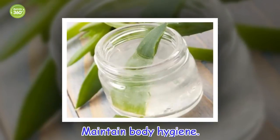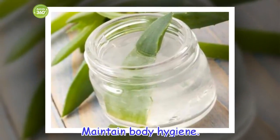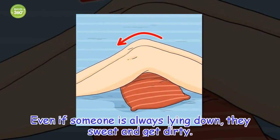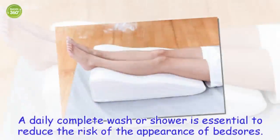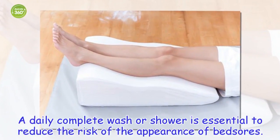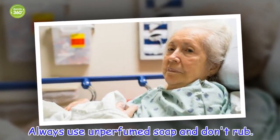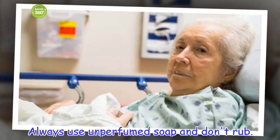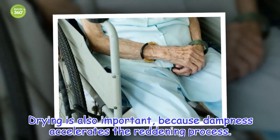Maintain body hygiene. Even if someone is always lying down, they sweat and get dirty. A daily complete wash or shower is essential to reduce the risk of the appearance of bed sores. Always use unperfumed soap and don't rub. Drying is also important, because dampness accelerates the reddening process.